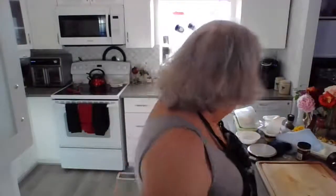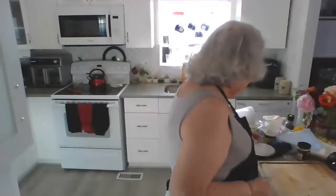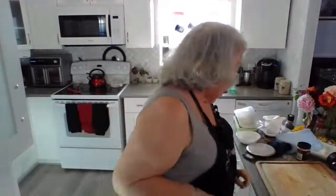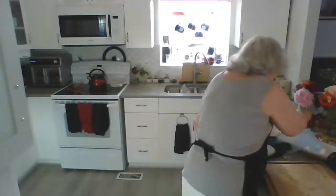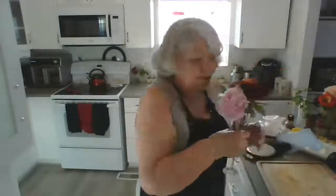Now, while we're waiting for everything to cook, I thought I'd show you some of my flowers. Is that okay? I don't care if it isn't. I'm going to show you anyway. So what we've got here is my first peony of the season. Mind you, it could be the only peony of the season.